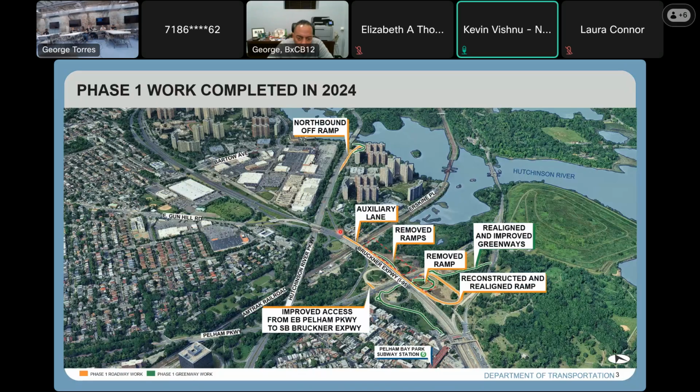So in phase 1, we reconfigured the Bruckner-Pelham interchange by eliminating 2 entrance ramps and 1 exit ramp on the northbound I-95. So we had 3 separate merge points, so we eliminated 3 merge points and consolidated traffic into just 1 reconstructed and realigned ramp. That's the ramp in the southeast quadrant. We also constructed an auxiliary lane on northbound I-95 from the new entrance ramp to exit 9, and that helped improve traffic flow and safety.